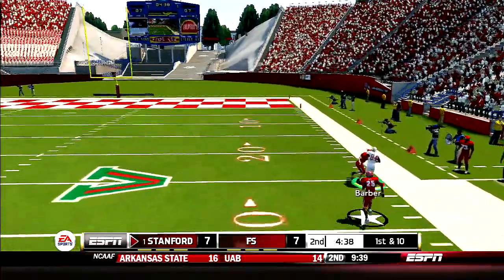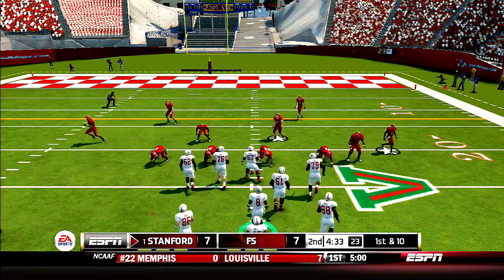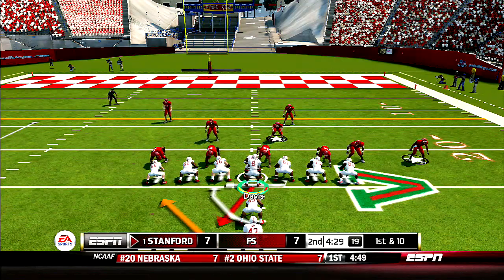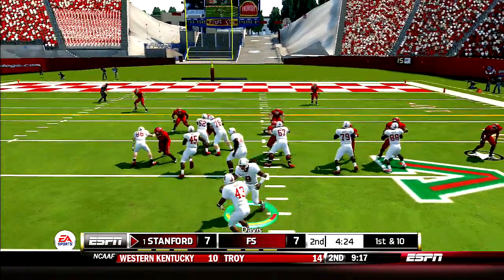As we'll see a quick pass there to Barber, and he gets that one there. Bang, bang play. 21 yards on that reception there. Get a new set of downs. 1st and 10 now coming up here. Ball inside the 25-yard line of the Bulldogs.